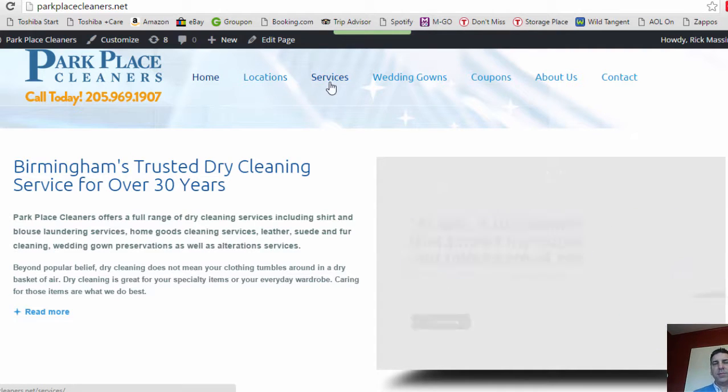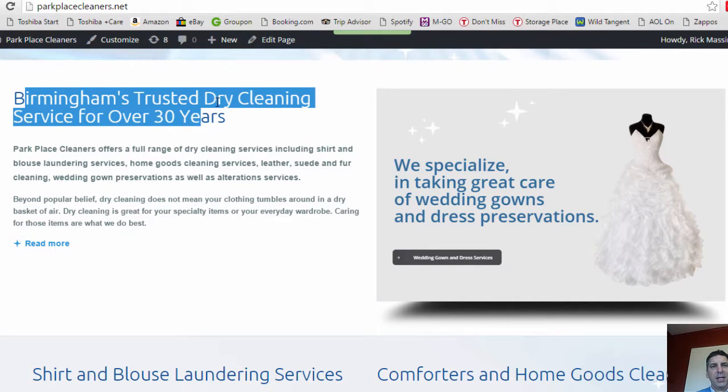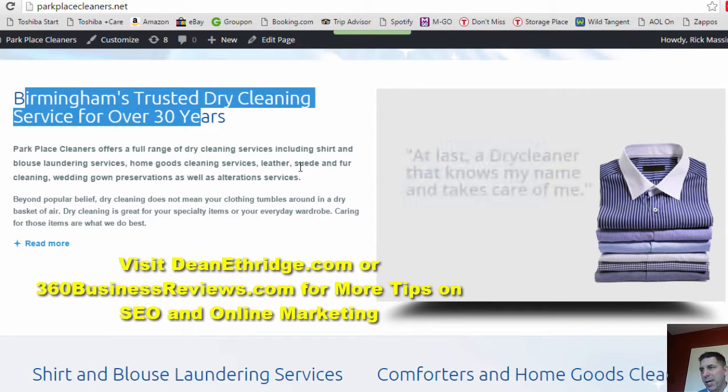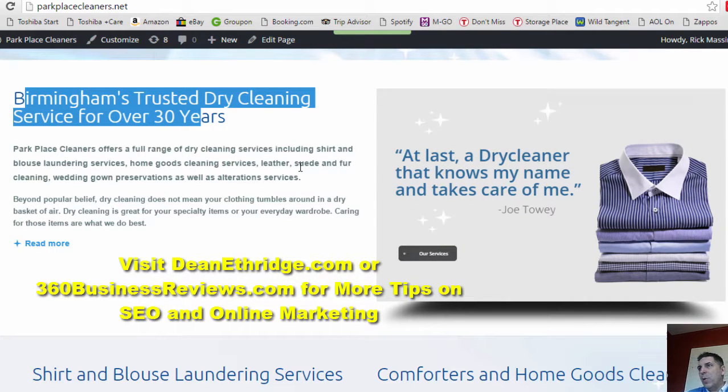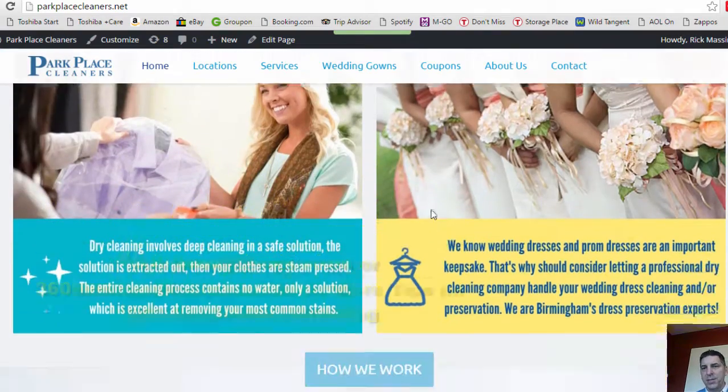Now I've got to go out and fix the rest of these pages, but as you can see, these are heading tags that I've used, H1 tags. I've got a lot of information on SEO out at deanetheridge.com or 360businessreviews.com that you'll find helpful. But this is SEO 101.